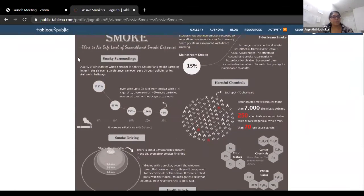And this section is on smoky surroundings, which tells me what percentage of smoke we inhale by the distance from the smoker. You can see even at 20 to 25 feet, we still inhale 46% of the smoke from the smoker, right? So even 25 feet is not good to be near a smoker. This chart gives me that information.